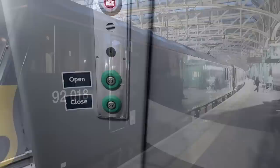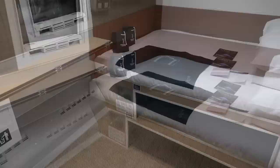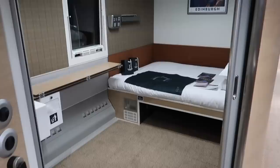So if anyone is a wheelchair user, that's not a good start, is it? The accessible toilet is out of order, just like the toilet next to our cabin. So here you go, this is obviously the accessible cabin. Sorry about the flicker. You've got plenty of room to transfer, a sink, plenty of room and a big pneumatic door. Entry in and out. Excellent.